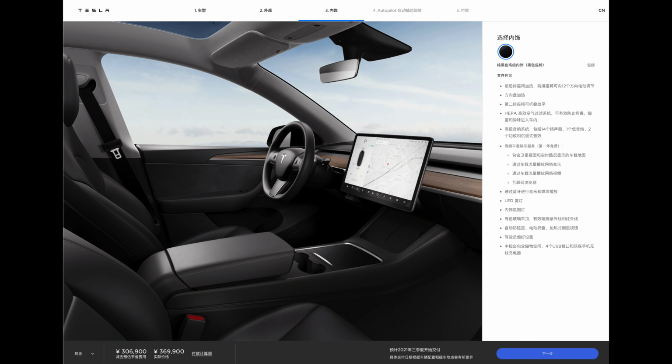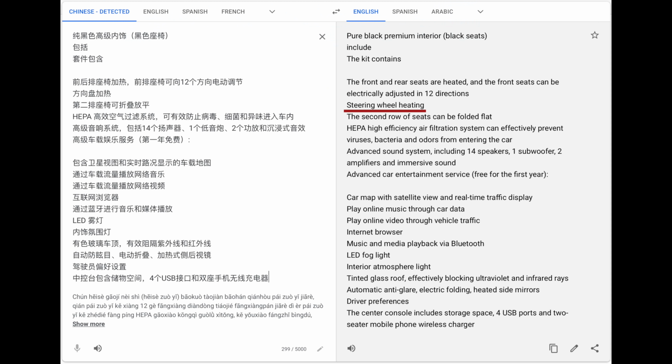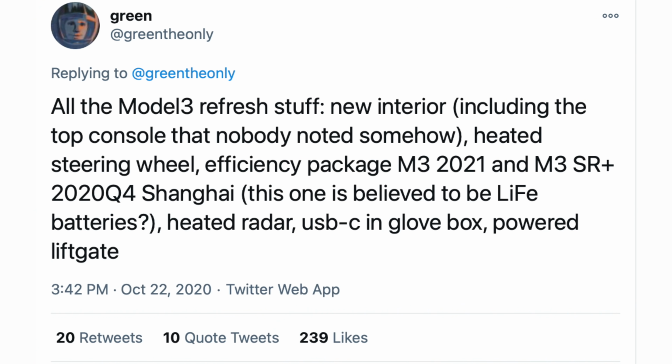However, this minor interior refresh is hardly the most exciting news coming out of Tesla China. Google Translate shows that the Made in China Model Y also comes with a heated steering wheel and a HEPA filtration system. The heated steering wheel has been requested pretty much since day one of the Model 3. The Model S and the Model X have had a heated steering wheel at least available as an option for a number of years, but we haven't seen any such option come to the Model 3 or the Model Y until now. A Tesla hacker known as Green the Only tweeted an interesting finding back in October of heated steering wheel code in the Model 3 and Model Y software, but the hardware is now finally here, at least in Made in China Model Ys.